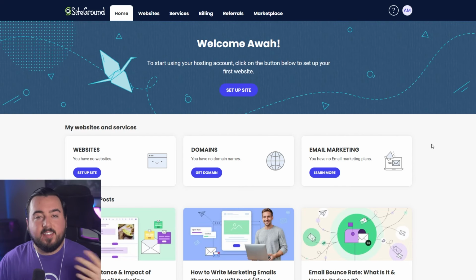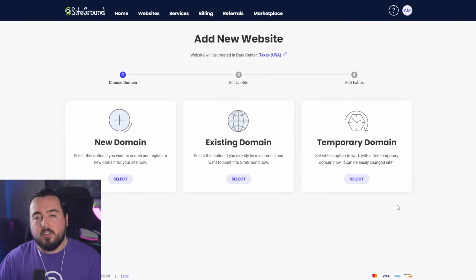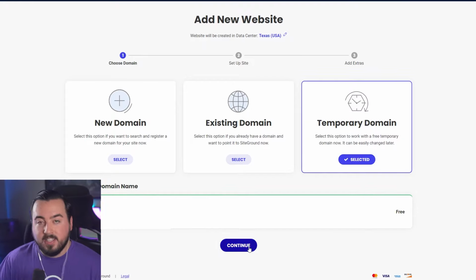SiteGround provides a simple way to install WordPress. Once you set up your account, you'll be directed to your account dashboard. We're going to go ahead and click Set Up Site to get started. Next, choose whether to install WordPress on a new, existing, or temporary domain. We'll build our new site on a temporary domain so we can design and perfect it before pushing it live. Let's go ahead and click Continue.